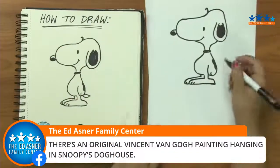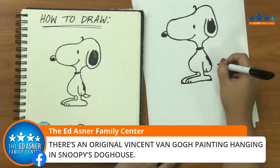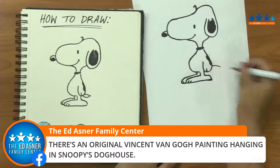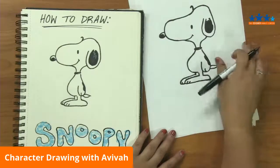Oh my gosh, I was reminded. I was like, what is he? I almost forgot the tail. The tail is such a cute little part. So right behind the hand here, actually, is just another curved line and another curved line to connect. A little pointy tail here.